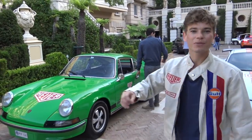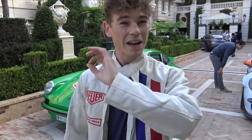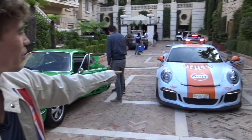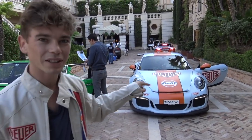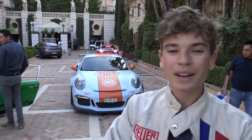Behind me, we've got a car which is very special to me because if you've been following this channel for a long time, you know I used to drive one of these a fair amount. 2.7 RS, extremely historic car, incredible to drive, and in this color, it's just absolutely beautiful. Next to that, we've got the modern version, the GT3 RS, and an even more luxurious car behind, the Panamera, for ultimate luxury cruising.